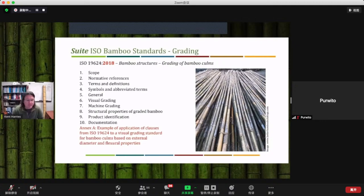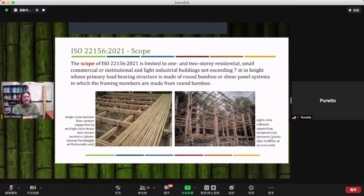So moving on then to the structural design standard, the one that we're interested in here today, 22156. When we open a standard, I tell my students the first thing that we do is we've got to look at the scope of the standard and make sure that it applies to the project that we have and that we're applying it correctly.